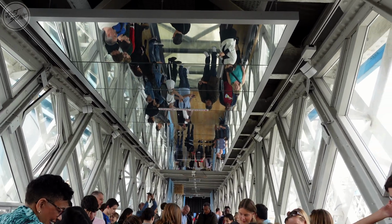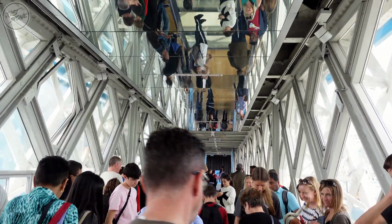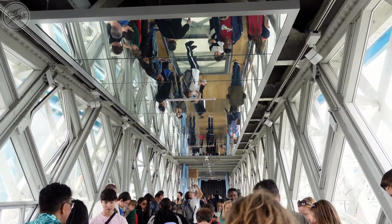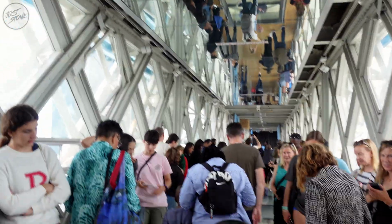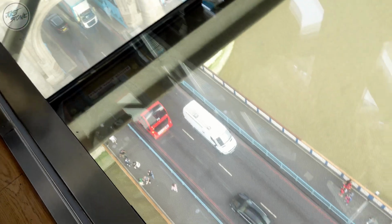There's a big gathering there of people. So just going to walk across it. Right, so this one's a bit more popular because there's a mirror on the top, so you can have a better chance of doing selfies and all that sort of stuff. There we are. Hello.